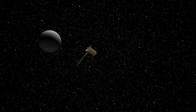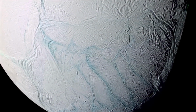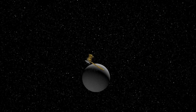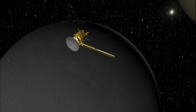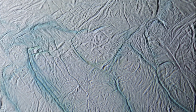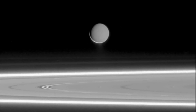In July 2005, Cassini was swooping in for a closer look at this area when it spotted a dramatic series of 4 deep fissures. Scientists nicknamed the strange markings the tiger stripes. During the same flyby, one of Cassini's instruments detected signs of a gaseous material above the moon's south pole. The gas was mainly water vapor. These clues made it clear that something truly unique is happening on Enceladus.